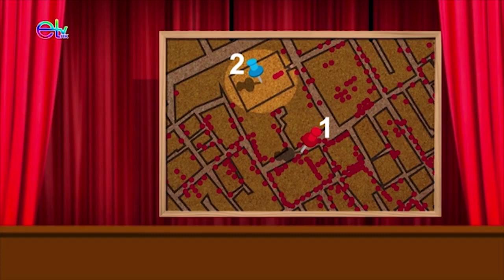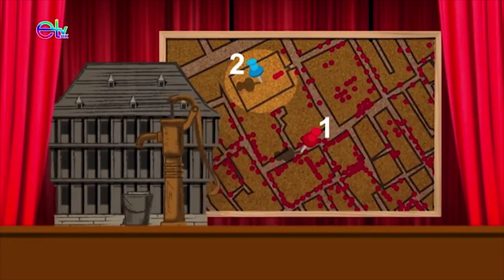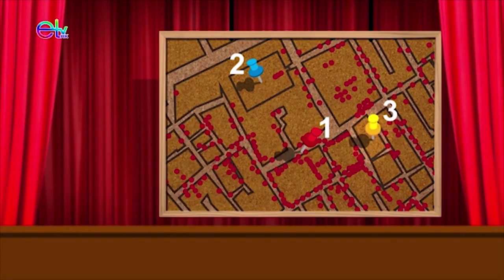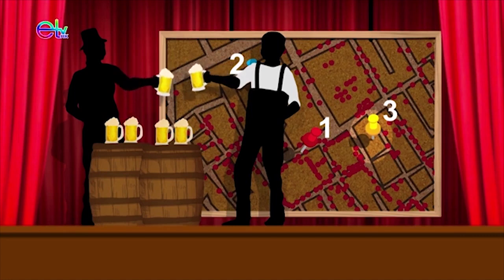2. There was a workhouse nearby Broad Street which had its own well. The inmates, meaning the people who lived there, did not drink from the Broad Street public well, and very few of them contracted cholera. 3. Nearby Broad Street was also a brewery, a beer factory. As their workers drank free beer, they also did not drink from the public well, and no one died from cholera.